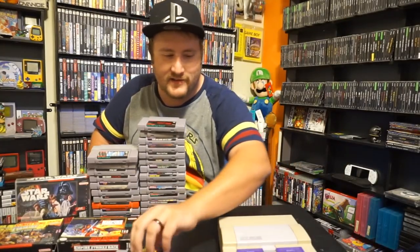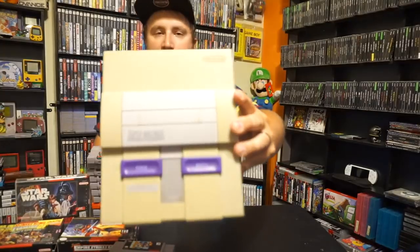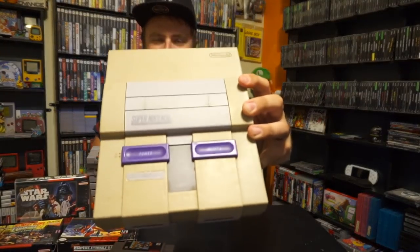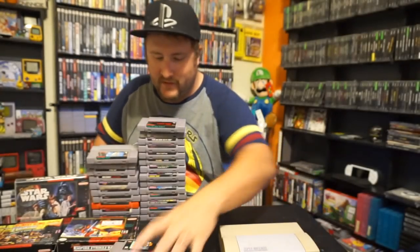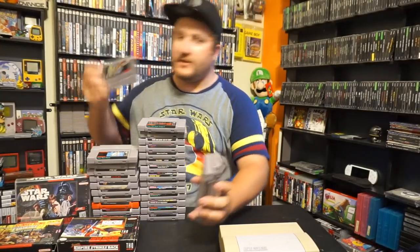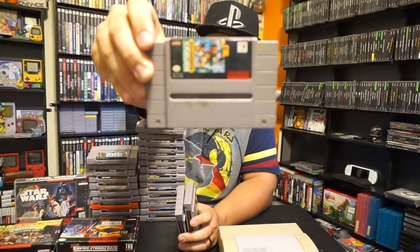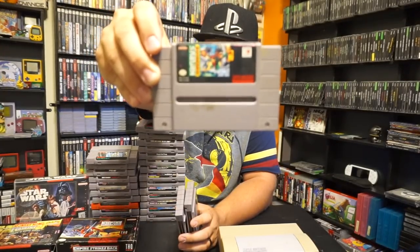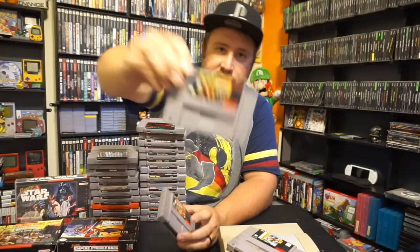Before I get to this stuff, we got the SNES with no controllers, with wires, that I was going to pay 20 for, and she ended up giving it to me for free. It's definitely discolored, but that's okay, I'm not going to complain, it's a free system. It came with one game I didn't have, which is Harley's Humongous Adventure. Then DK Country 2.